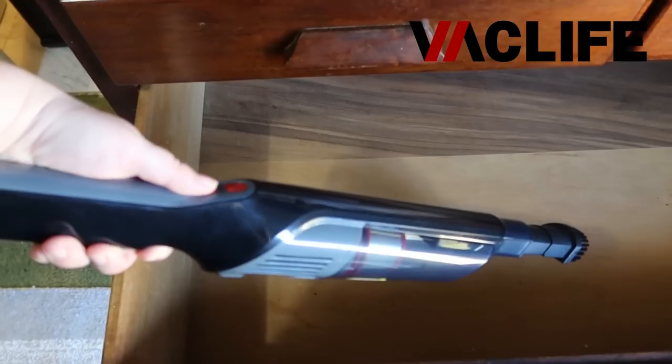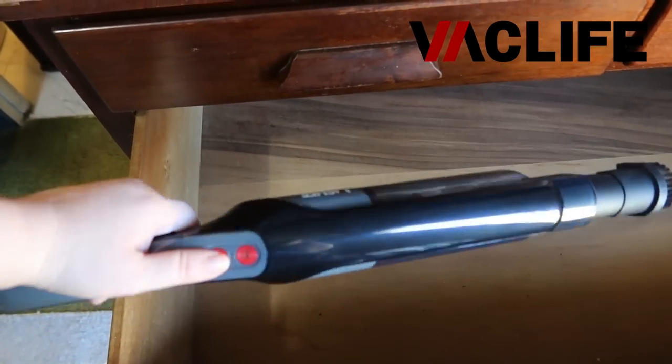Alright, so I've gotten everything out of this drawer and now it is time to vacuum it because it is a mess, and I'm so excited because I have a new handheld vacuum from Vaclife.